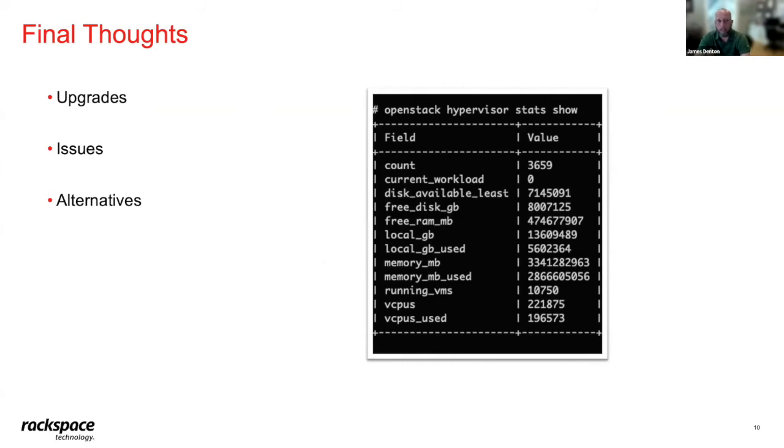So I am happy to say that, since this environment was first implemented, we consider the deployment of Cells v2 a success, in all regards. The cloud now sits at over 3,600 nodes, over 15 cells, and Chris and team have even managed to upgrade the cloud during that time with relatively minimal fuss. Yeah, we currently have 221,000 cores running in this environment across 11,000 VMs.